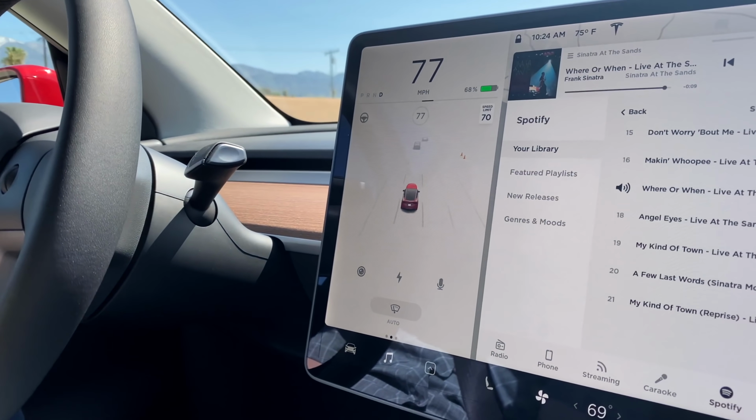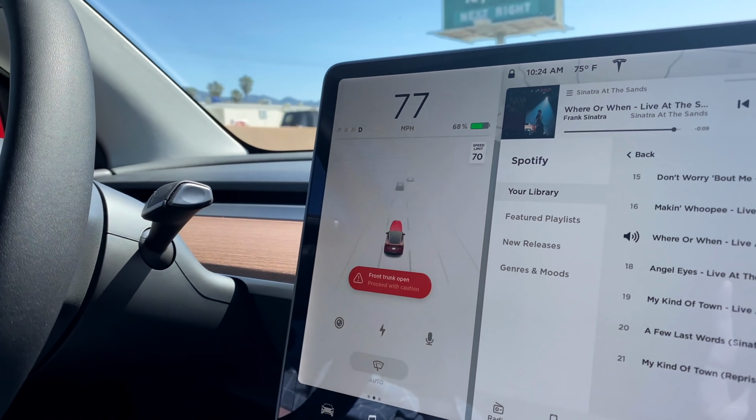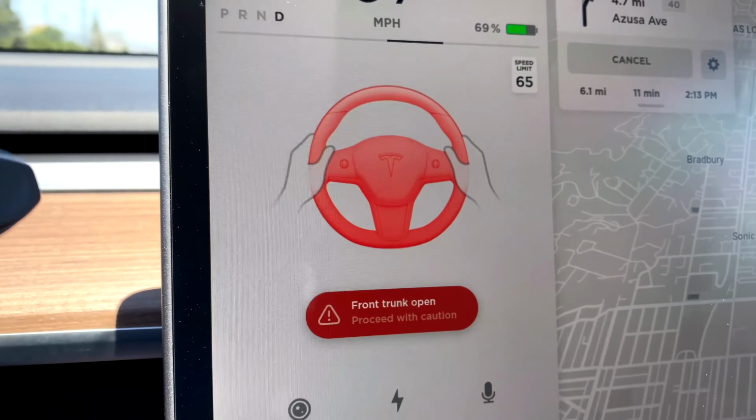The other issue I had was the only one that actually affected the driving of the car, and that was the front trunk bug. It would think that the front trunk was open, even when it wasn't, so it would force me to take control if I was in autopilot. Just this issue alone took 2 service appointments for Tesla to fix, because the first time they tried replacing the sensor and it wasn't the right fix after all.